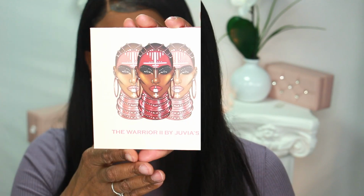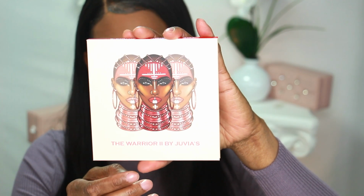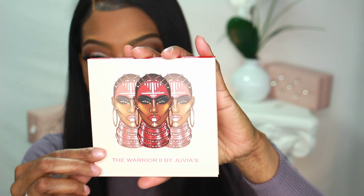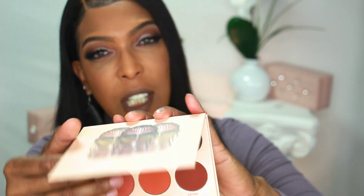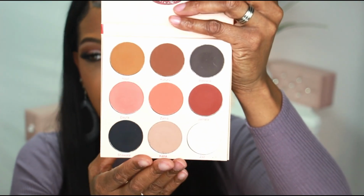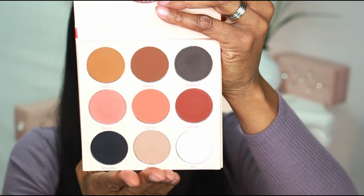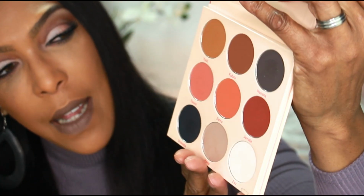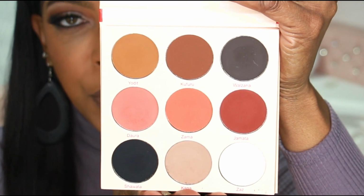gorgeous look today. Juvia's Place is an indie brand and they offer cruelty-free products, and their products are full of pigmentation and the formulas are very soft and buttery, and this is a gorgeous palette. As I said, it's all matte and the shades are absolutely beautiful.